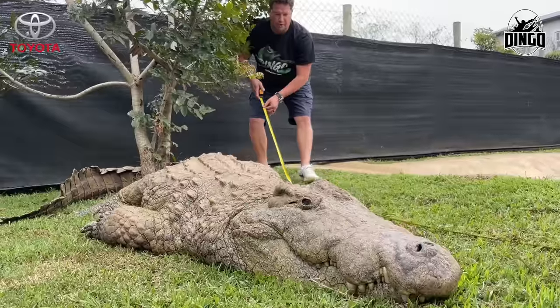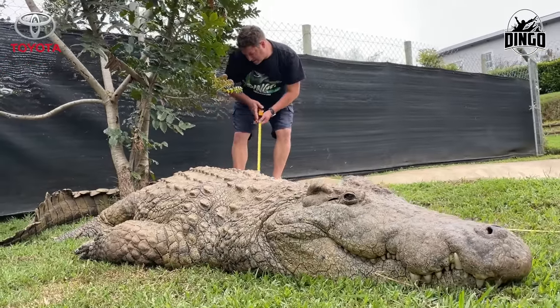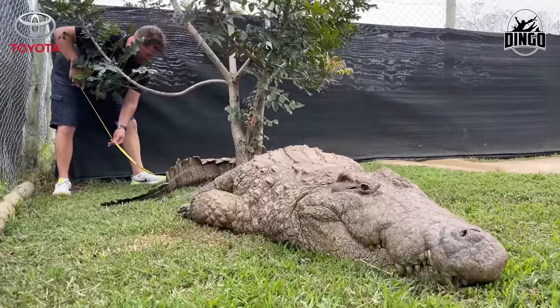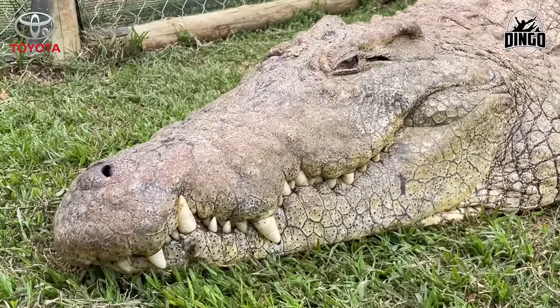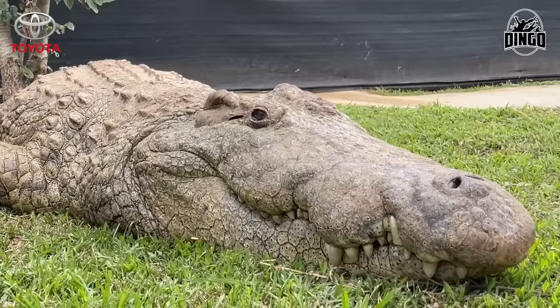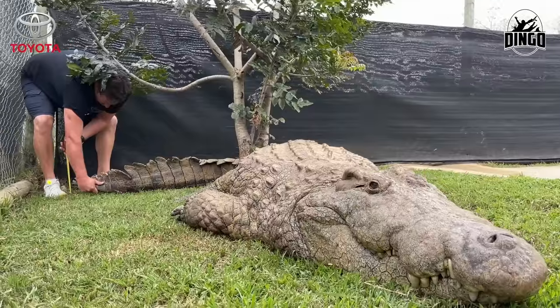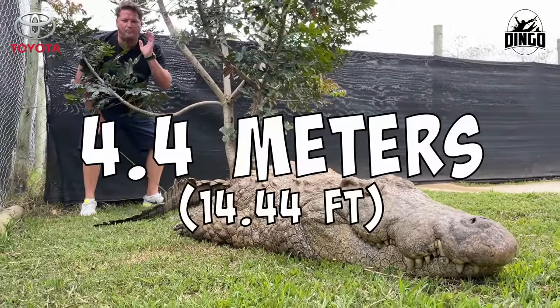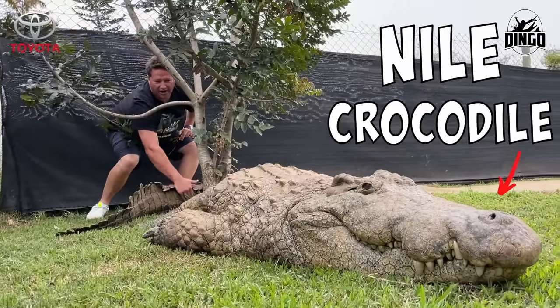I'm going to do this in two parts. So we've got 3 meters up to about that part on his tail. You might be saying, Dingo, it's not an accurate measurement. I get you. But it's the best we can do with an animal like this. We need to try and move his tail across. He wants to whip me with the tail at the moment. Look at that. And we're going another 1.4 meters. We're looking at 4.4 meters of Nile crocodile.